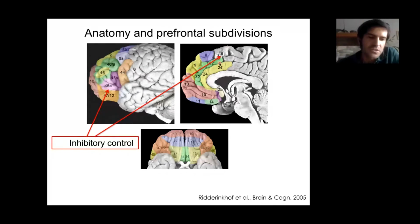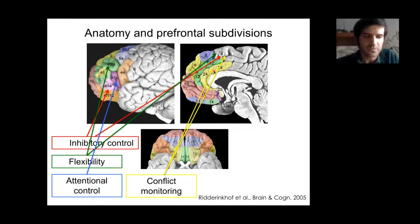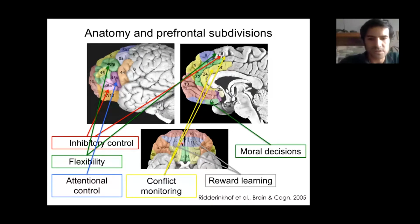But there are many other functions in these areas: flexibility, to switch between option A and B and between different behavioral options; attentional control, for the inferior frontal gyrus as well, to monitor spatial cues that are relevant for a particular goal; and conflict monitoring, involving the limbic circuit with the cingulate cortex, which also recruits pre-SMA function. The more ventral sections of the prefrontal cortex are related to reward learning and more complex decision making, including moral functions; these are the value-based regions of the brain. Of course, these are only a few of the functions this huge area covers. But I will try to explain mainly inhibitory control functions and how to study them with causality protocols.